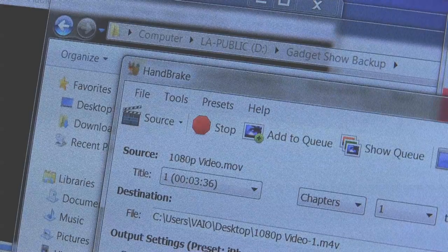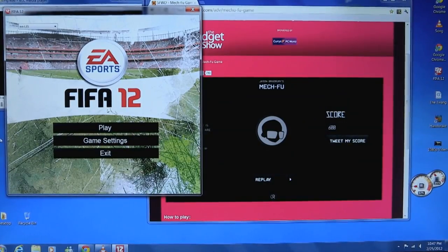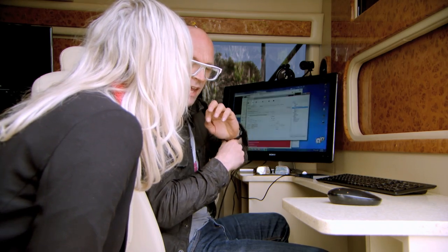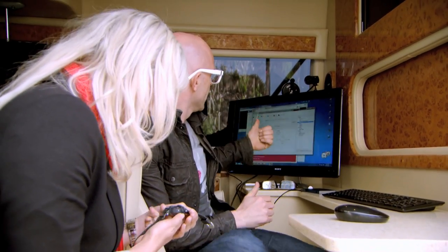The final thing was to convert a full HD video, so 1080p, into an MPEG-4, while still running all of the other programs in the background. This is where we really get the figure that we're going to use to compare our three computers. We're going to time how long the conversion of this takes.